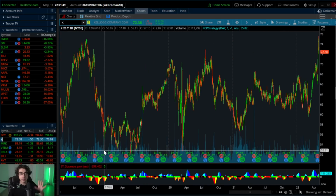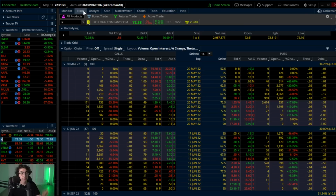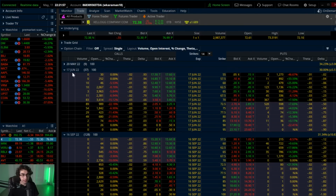I think both of these stocks are going to crash within time. In terms of K stock, like I said, the one I would go with is the June 17th. This is more than enough time. And a 72.5 strike. If you want to play it riskier, you can go out of the money at $70. I really wouldn't recommend it. But those are the two strikes that I would look into: 72.5, 70 strike, and June 17th, right?